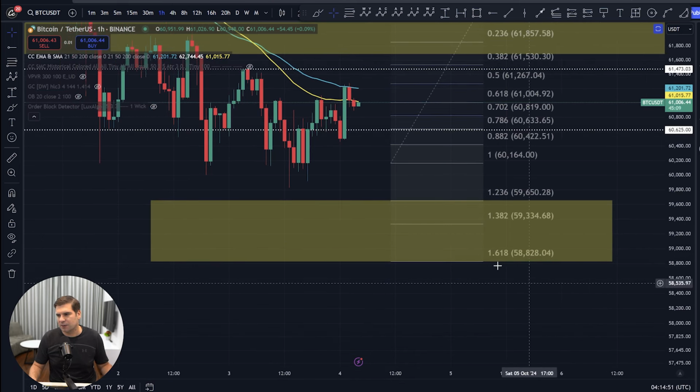If we're lucky, it's just an ABC structure like this. If we are unlucky, this can turn into a pretty nasty move, which will be a more 5-wave based pattern like this, and that's how I think we get down to the $49,000. Obviously, what fundamental reasons and rationales people might put into that, I don't know.